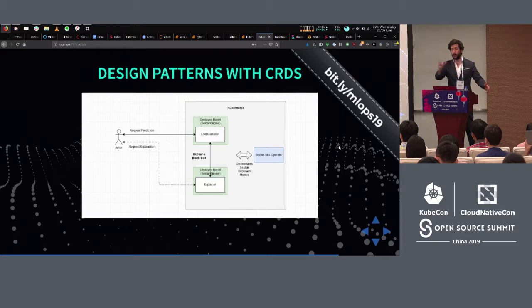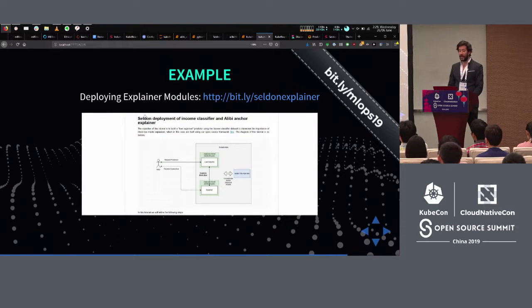This could be a PyTorch model, like BERT or VGG or whatever it is. And then you would deploy a respective explainer, and this explainer would be able to explain why the model is making the predictions it's making. So whilst you would have a model doing predictions, you would have another model explaining that model's predictions. That sounds really meta, like Inception, but it actually is more practical than you think. And we're going to be diving into an example for this last part.